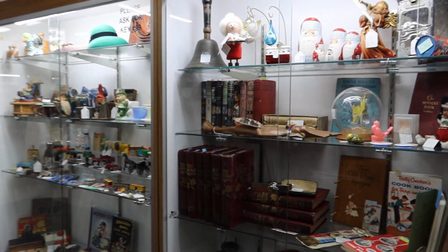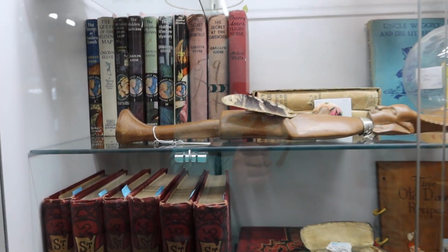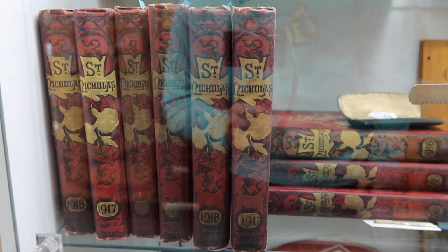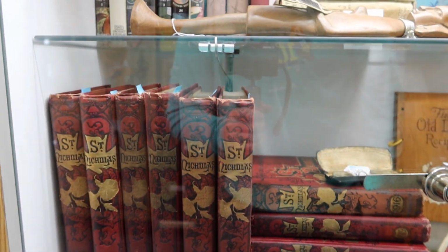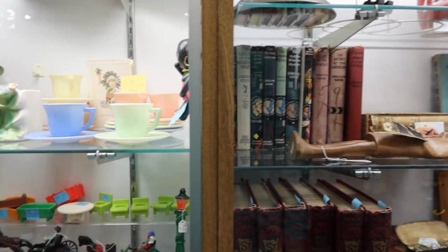Looks like they have some old Christmas ones. Ooh, nice books right there. Look at those. Saint Nicholas. That is who I am actually named after, Saint Nicholas.